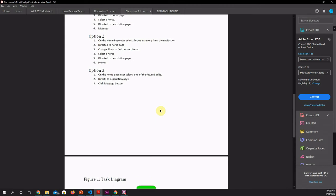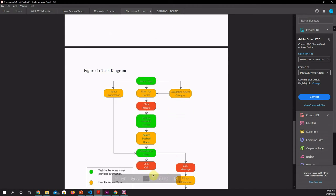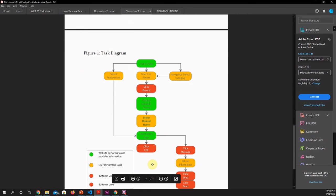I also did a task analysis for figuring out the easiest task for the user. For example, from the home page, the user will select the featured ad and they will be directed to a description page for the horse, and then they can just click the call to action button to call the owners.